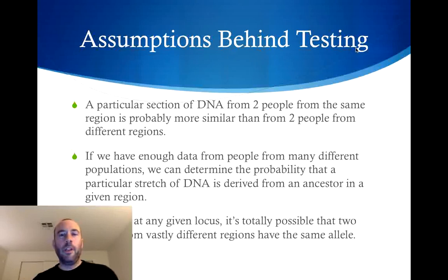Now, it should be noted that at any particular locus, which means one location in the DNA, it's totally possible that two people from way far-flung different regions have the same allele. All right, so an allele, especially an allele that's selectively neutral, that doesn't have an impact on fitness in a particular environment, may be found at highest frequency in West Africa, but you can probably still find it in Japan. Okay, so things are not as separated as we may assume.